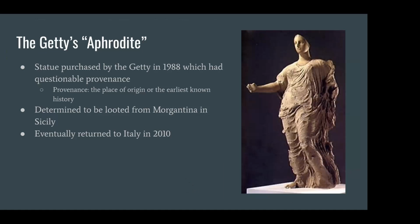And at the time it was purchased, it had really questionable provenance. And so provenance in archaeological terms means the kind of earliest known history or location of this artifact. And so this statue, it was pretty uncertain where exactly it had come from. It just kind of had shown up in Switzerland and was put on the art market and then later purchased by the Getty.